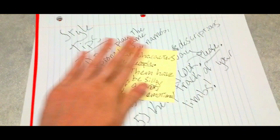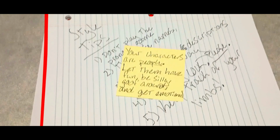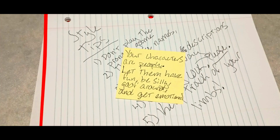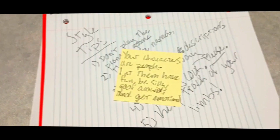And finally, your people are people. Let them have fun, let them be silly, let them goof around and get emotional. Smut is a time to enjoy yourself and a time for your characters to enjoy themselves. So let them be human or humanoid the whole time. They are people. Let them be people. I just see so much smut where as soon as characters start getting down and dirty, they lose all their unique character traits somehow. Like having sex and being a person are mutually exclusive. Like we have to be super serious and sexy now. We can't be. And I just think that's so silly. So don't do that. Don't do that.